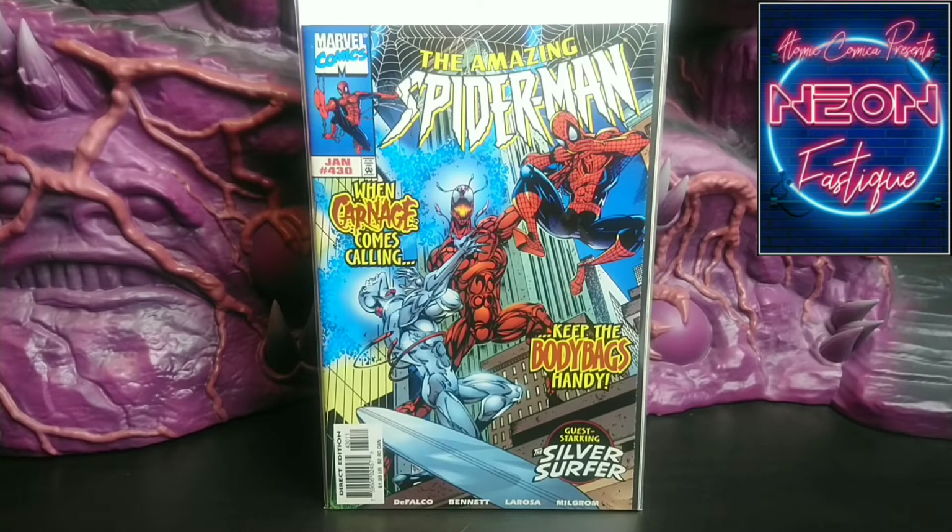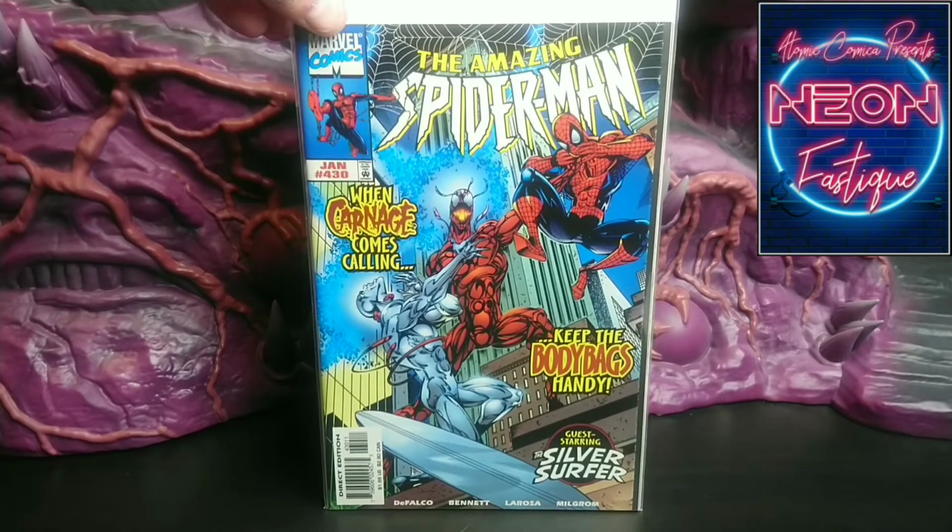So this is The Amazing Spider-Man issue 430. Obviously this is the first appearance of the Carnage Cosmic, or as I like to call him, the Cosmic Carnage, featuring the Silver Surfer. It's great. If you've not read this, do. This is fantastic. Now, that's the first appearance, issue 430.